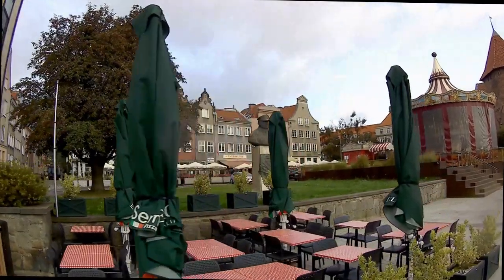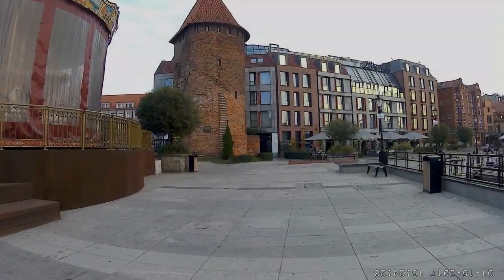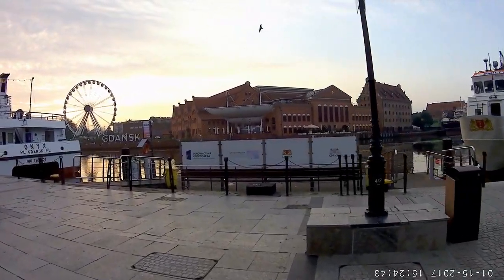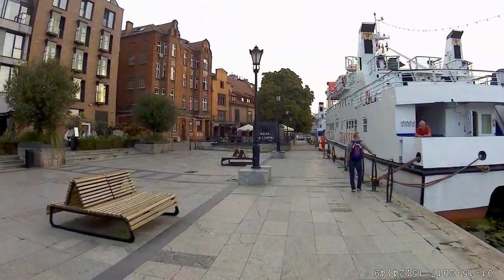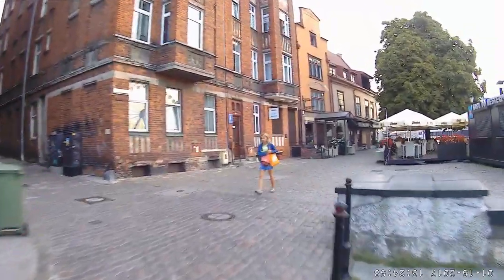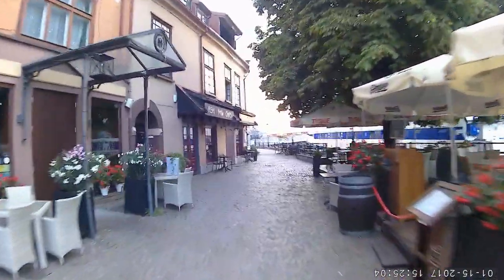On the left, there is so-called Targ Rakowy. There are also restaurants and cafes, and we will turn right next to a tower. In a moment, straight ahead, we will see the Philharmonic building on the other side of the Motława River and an observation wheel from which we can admire Gdańsk. There is a large sign, Gdańsk, near which tourists especially like to take photos. Here on the left we see a brick building, and the next one, plastered, houses the oldest restaurant in Gdańsk.